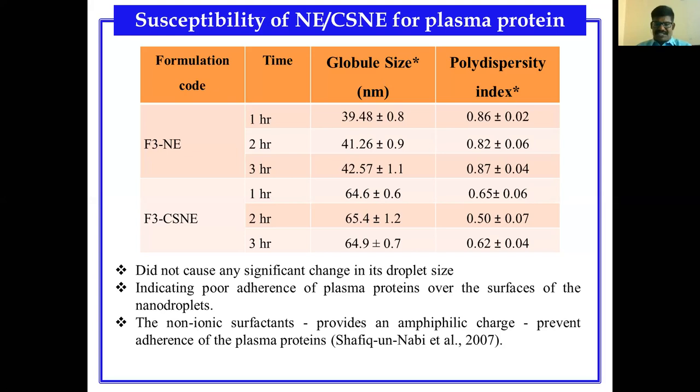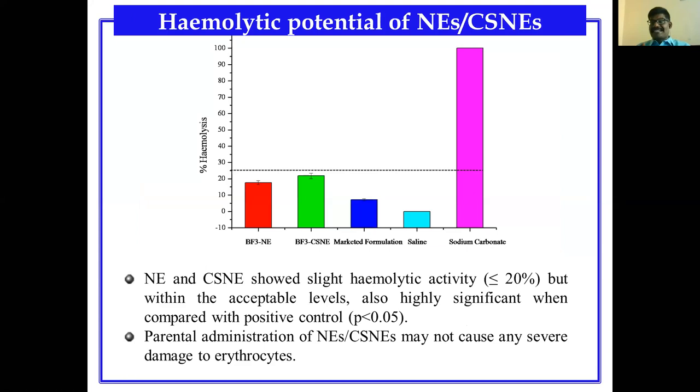If you see, the presence of a non-ionic surfactant will also provide an amphiphilic charge, which also prevents adherence of plasma proteins, in addition to the chitosan. In order to ensure that when it is administered parenterally it will not induce hemolysis, we also studied the hemolysis potential of both nanoemulsion systems. We have taken blank systems having a higher oil and surfactant concentration of that third formulation. We could find that our formulations, both the chitosan stabilized as well as the saline formulation, show an acceptable percentage of hemolysis.